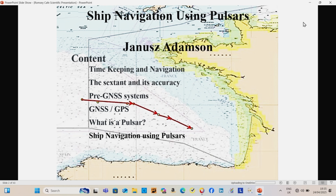Right, so although I've put down the contents there as to what the talk is about, this is just to give you a general idea of the basic topics. But it's more to do with, as I said, timekeeping and navigation and how it's being used, or how it was used in the past. A little bit about the sextant, some of the global navigation satellite systems which help navigators, and a little bit about pulsars and how they can then be used for ship navigation.